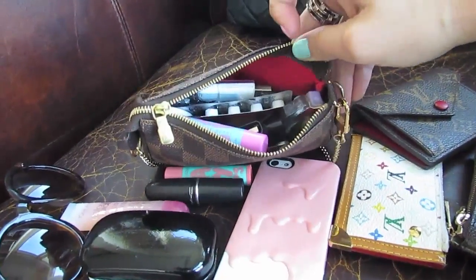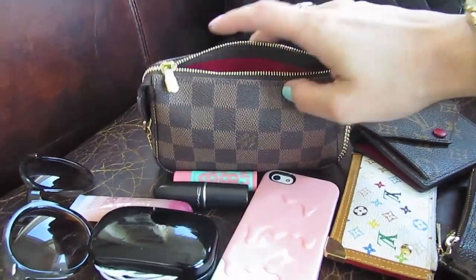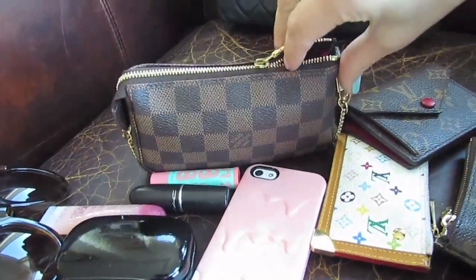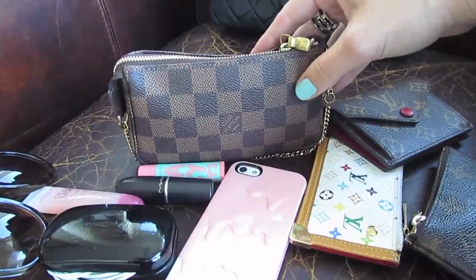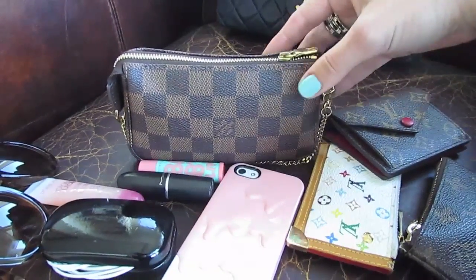All the extras, that is really a big content of my bag. So having this mini pochette inside this Chanel flap is going to take up a lot of room, but because it holds so much and there's so many options to take any of the extra stuff out of it and put other things, other content in it, it is really necessary for me.